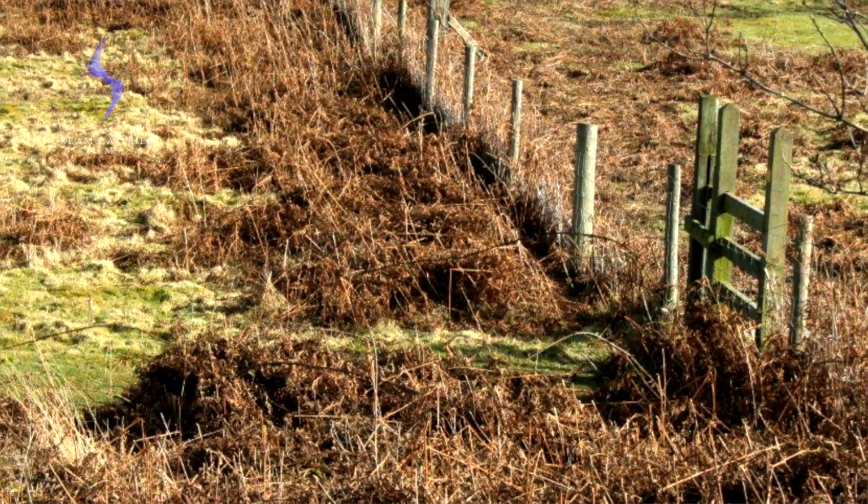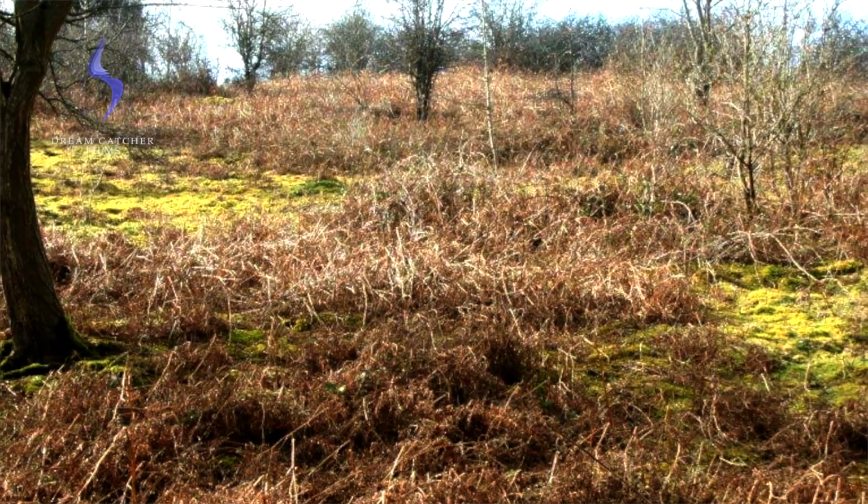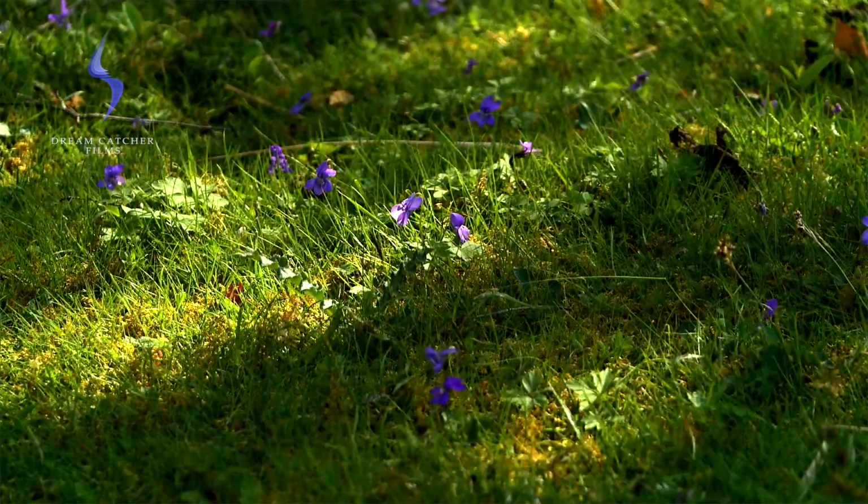The management work mainly takes place in the winter because that's when the plants are dormant and when the Pearl-bordered Fritillaries aren't active so that they don't get disturbed. And it's largely a combination of cutting down some of the overgrown scrub and also raking of the bracken, cutting of the bracken litter to create the bare ground for the violets.